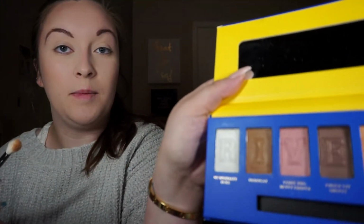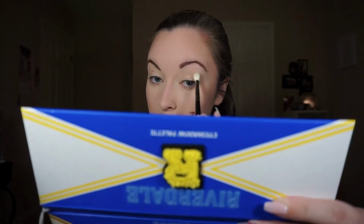So dipping into the Riverdale palette, I'm going to take the shade Pussycat, which is a matte brown, and I'm going to dip into that with a Morphe M441, and there is a lot of kick up, as you guys can see. Tap my brush off and I'm going to run that into the transition. Okay, it's not really showing up, which I don't mind in a transition, but you really can't tell.